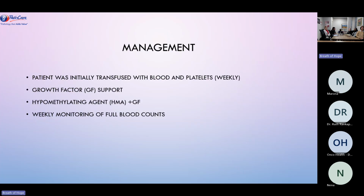So he was initially transfused with blood and platelets on a weekly basis before he got to us. We motivated for growth factors. It was a big fight with the medical aid, but we eventually got 3 growth factors support. So that is with Neupogen, Recormon, and Nplate, and he was doing very well. He had normalized his counts with weekly injections.